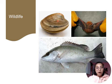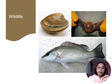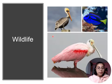And continuing on with the wildlife, we've got right over here in the top left, Mercenaria, which is just a clam. And we have right here in the top right, the Lasiurus minor, which is the little red bat. And here's a pretty decent sized fish called the Lutjanus griseus, which is a gray snapper. And of course, right over here, we got the Pelecanus occidentalis, which is the brown pelican.